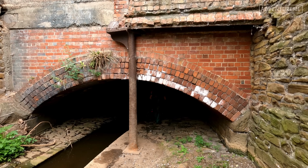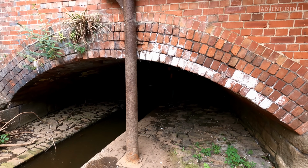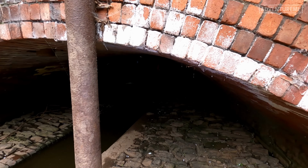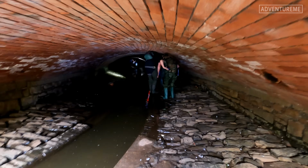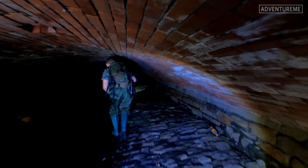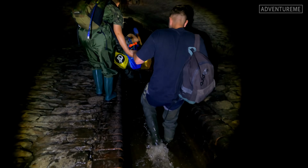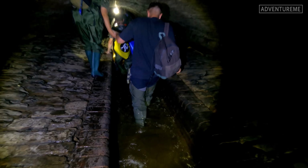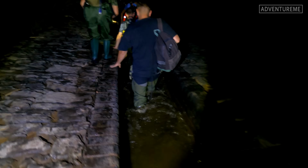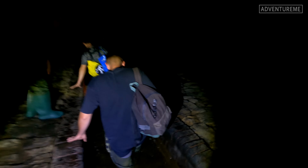I've got a feeling we're going to have to do a big crouch now. Under here, this could be backbreaking for the next few hundred yards. You can see the deep channel in the centre again. We're trying our best to avoid this as we don't know the depth. Turns out it wasn't that deep here. It's also been silted up with rocks and provided a little respite for the taller members of the group.